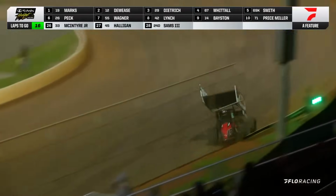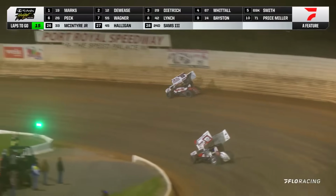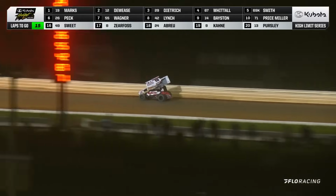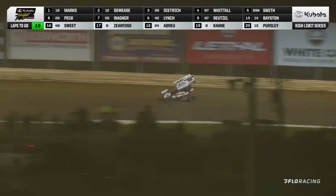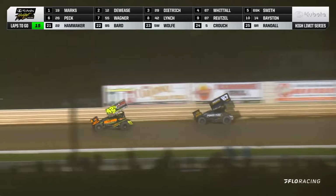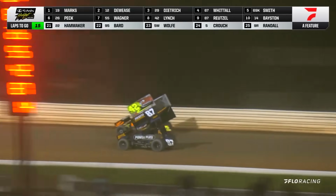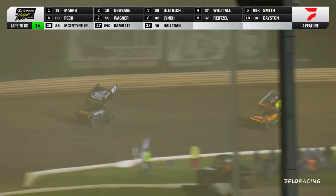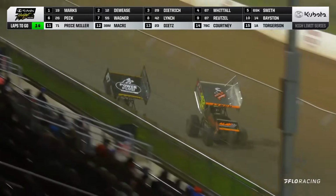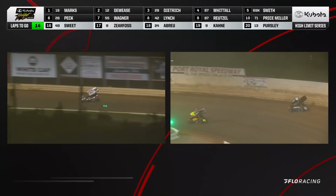Brent Marks sits 4th in the point standings, was able to get a win a couple months ago down at the Texas Motor Speedway, but still Lance is only about 10 car lengths behind him, and right now, Chase, the leaders can start to see lap traffic in front of them. Yeah, cars side by side up ahead of them, looks like the 45 of Jeff Halligan, the 24D of Danny Sams. A couple of cars right in the line of Brent Marks as well as the line of Lance Dewease. They're going to have to start making some moves here to try and figure out a way through lap traffic. Dewease that last time by 1.07 seconds behind your race leader.